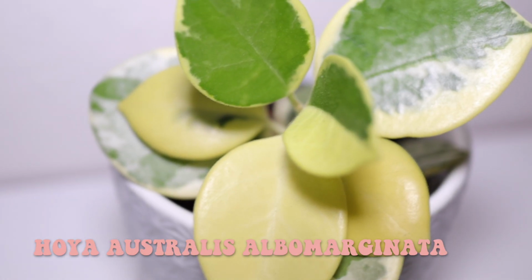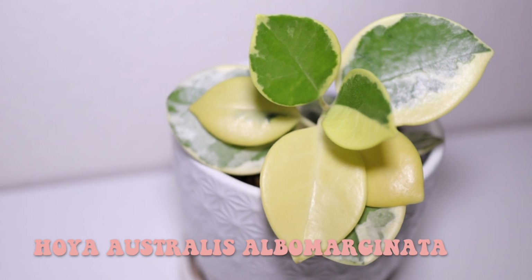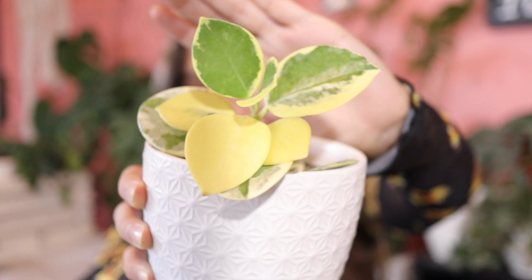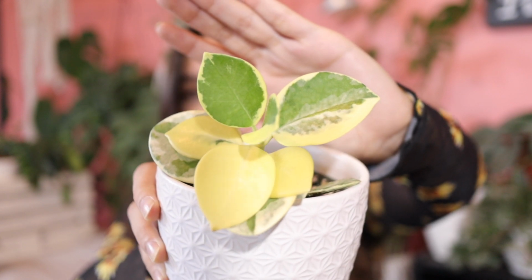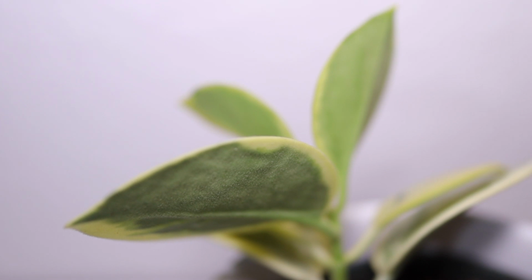And then the second to last Hoya that I have to show you guys is actually a Hoya australis. This guy right here is the albomarginata, and she is very soft, very nice, very pet-like. I enjoy. I really like this plant. I got this plant actually from BB Plants here on YouTube. I bought this plant from her when she was selling it, I think last summer, and I just struggled so hard with it because it was such a slow growing plant.